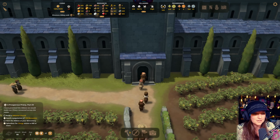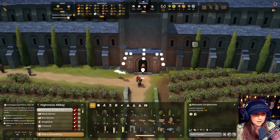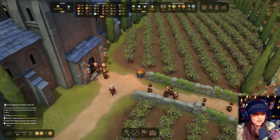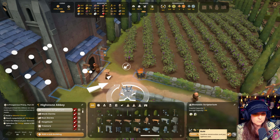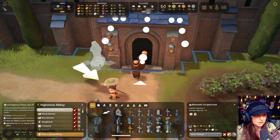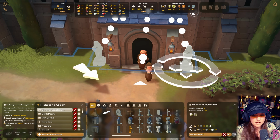But we could do it right here on the doors. To be honest, this looks like it needs more embellishment anyway, doesn't it? I would say so. I think these would be good here. And I think some monk statues would also be good here. Because we've got these monk statues now. Like really flashy marble ones. I think I'm going to pop them either side. Like this.